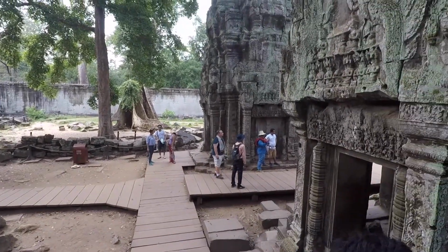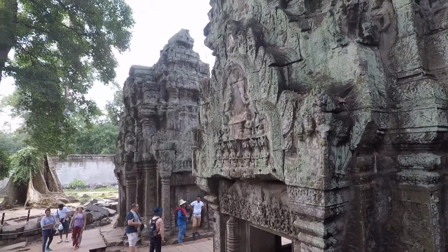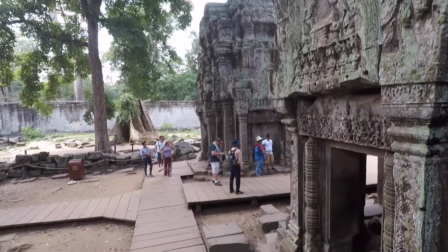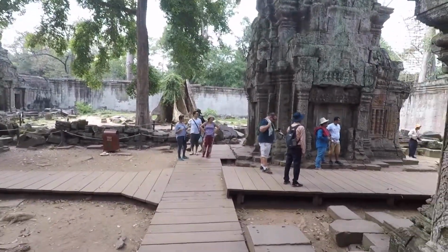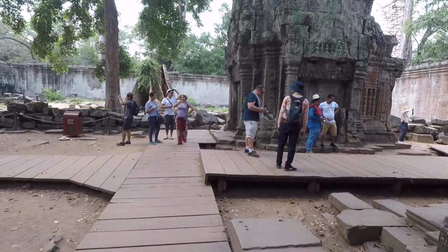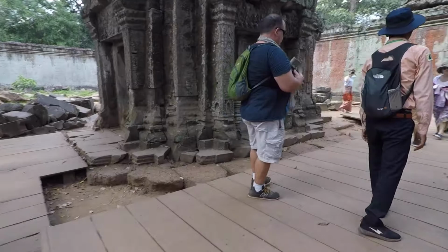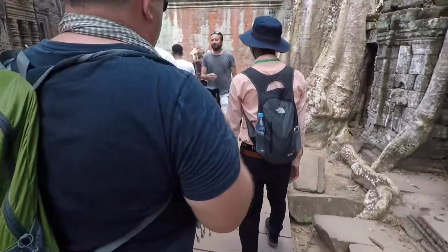So we finally have made it to Ta Prohm, the famous temple used in the filming of the Tomb Raider movies with Angelina Jolie between 2001 and 2007. Also was a famous video game series. So this temple is famous for having trees with roots that cover its structure.